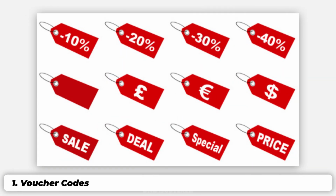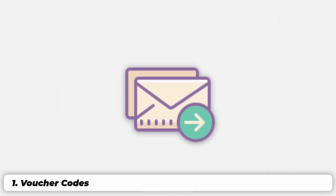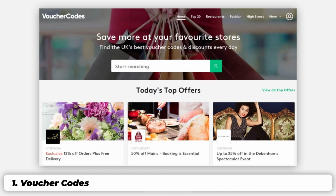Number 1, voucher codes. People love getting deals and bargains. People also love free stuff, so if that's something you can afford, do it. Simply promote deals and offers on your pages, but for high conversions, make it personal or send it via DM or on social media or even email. There are also tons of websites on which you can promote discount codes to. It's a good way to get rid of any leftover stock.